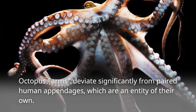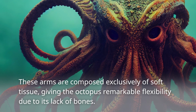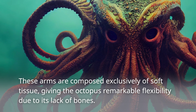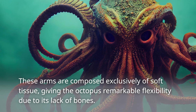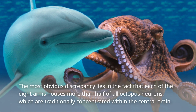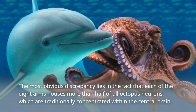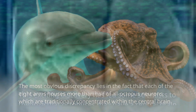Octopus arms deviate significantly from paired human appendages, which are an entity of their own. These arms are composed exclusively of soft tissue, giving the octopus remarkable flexibility due to its lack of bones. The most obvious discrepancy lies in the fact that each of the 8 arms houses more than half of all octopus neurons, which are traditionally concentrated within the central brain.